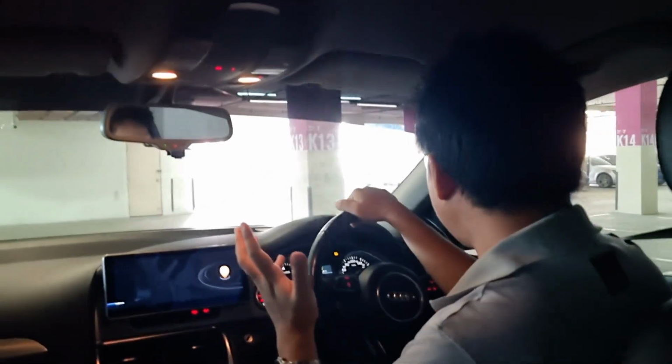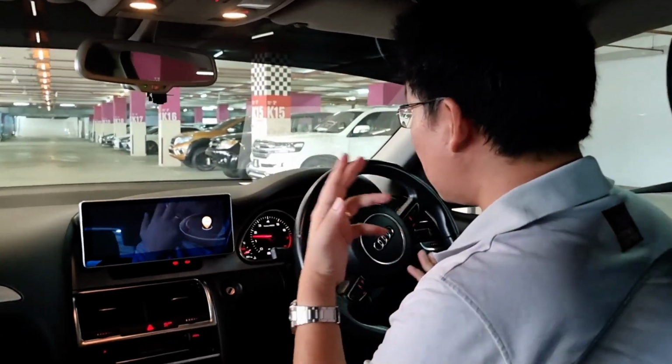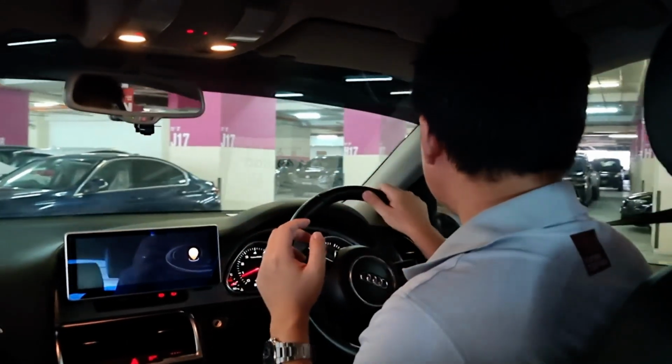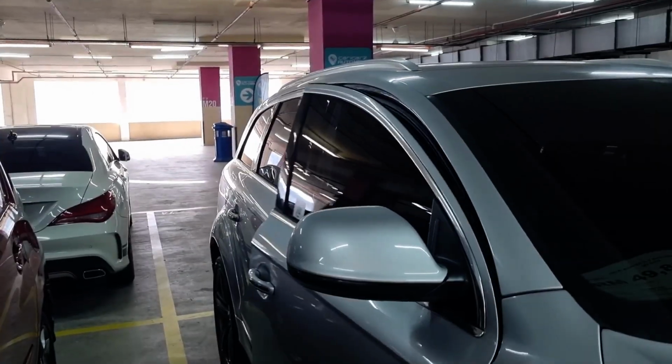Going over these bumps, the suspension is still in good shape. It's the air suspension that comes with this car. Just a quick driving impression: it's a pleasant car. It doesn't feel bulky or unwieldy in these tight spaces.